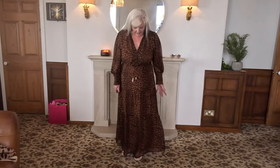I like it. I mean, I love animal print, I love it, but I won't keep this one because it's too long for a start. I'd have to take it up, but it's not really for the van, and I don't think I'd get enough wear out of it, and I do think I would go over the top with it as well. Yeah, if I went out with the girls in it, I'd just look ridiculous. Can't help myself.